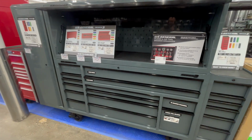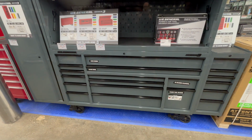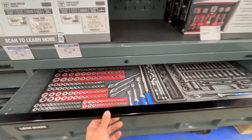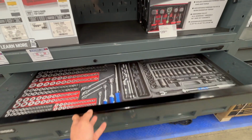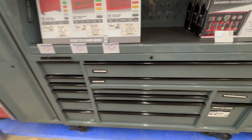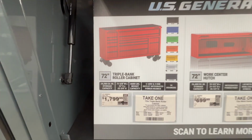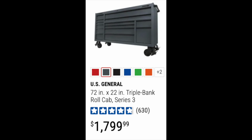Now we'll jump into some US General cabinets. This is the big 72-inch triple bank roll cabinet. Very nice toolbox here, especially for you guys that are mechanics full-time. Price on this one is right at about $1,800, so pretty pricey. If you're an ITC member, you take 20% off. You're getting about $360 off on that, bringing the price down to $1,439.